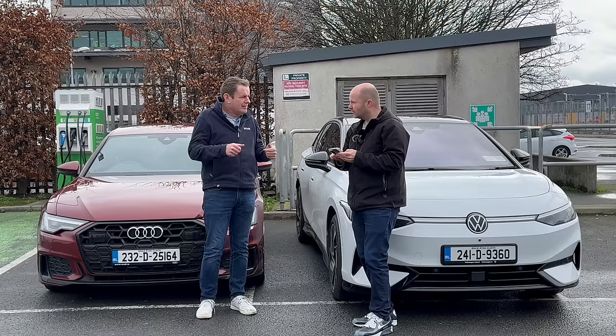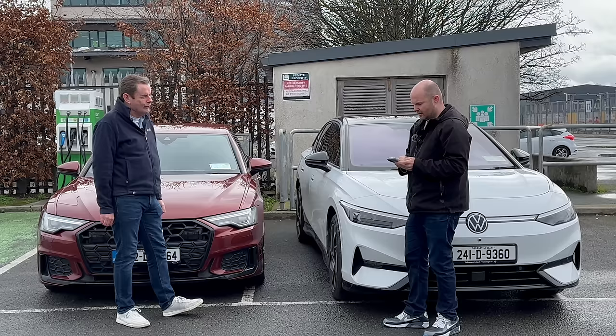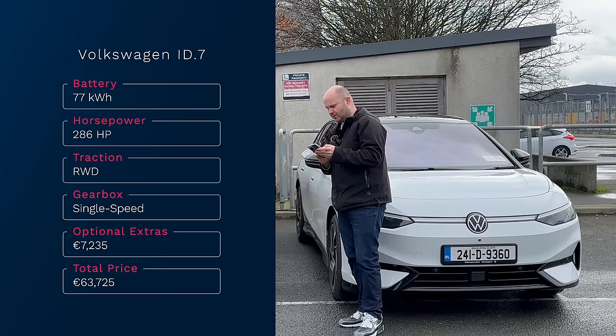That paint, which is a beautiful grenadine red is the name of it, is 1,600 quid. Now, glacier white metallic is also extra. The prices of the option extras aren't broken down on my car for some reason, but it's 7,235.